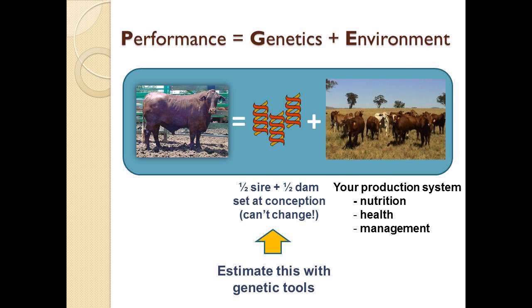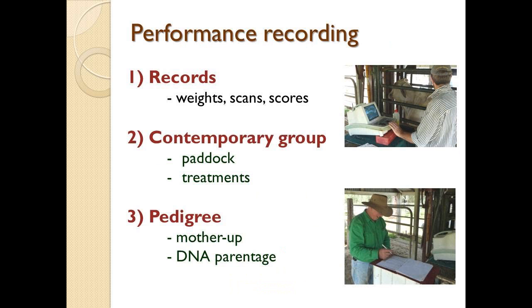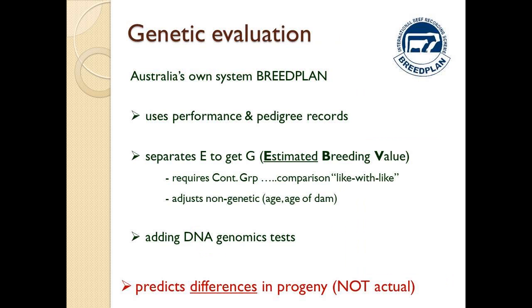It requires performance recording and simply taking records, weights, scans, scores, measuring these animals, recording the contemporary group. I'll tell you why that's important, which paddock an animal is in when you measured that performance, and the pedigree. Who is mum and who is dad? That might take mothering up, or now we have the tools of DNA parentage. So what do we do with that?